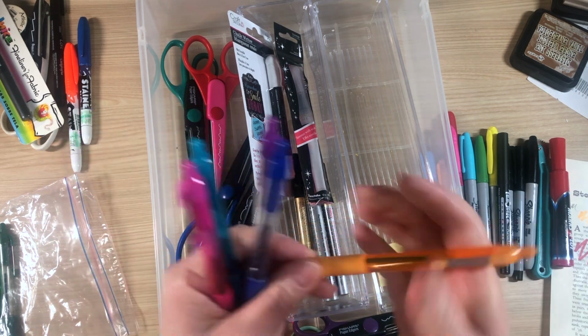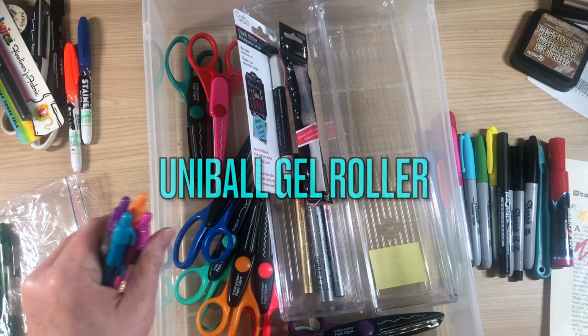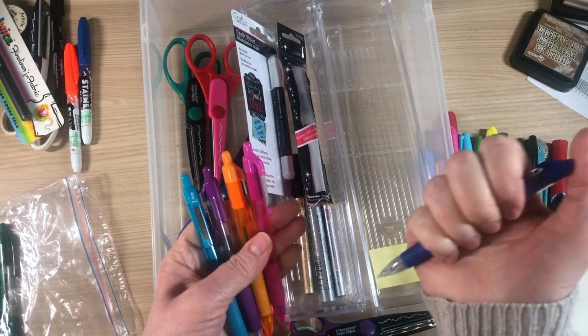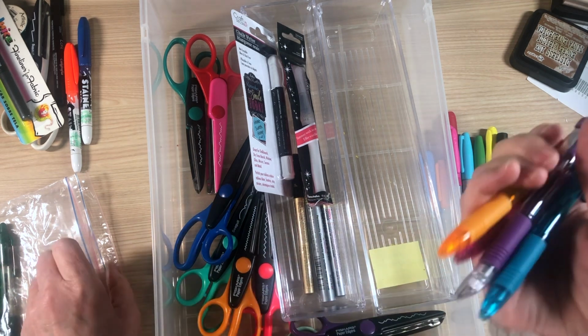The Zebra Z-Grip. There's another brand that's very similar. Anyway, I love a good colored ballpoint pen, and especially when I worked, I love having them, and also when I'm writing letters, which I never write. I used to use them for underlining in my Bible.